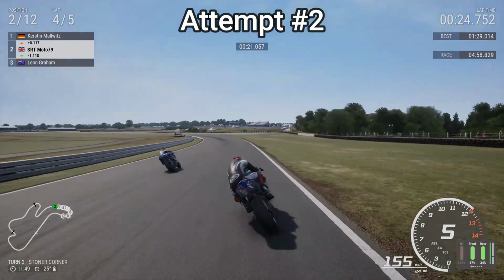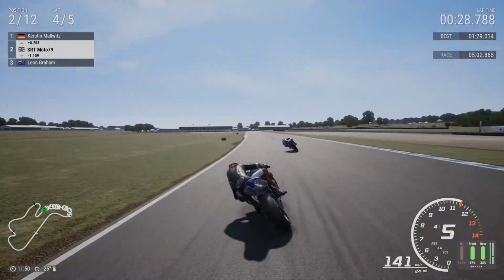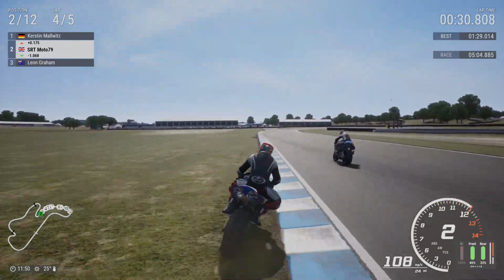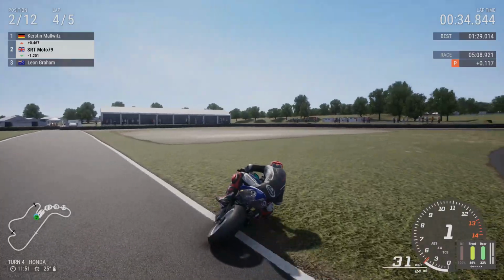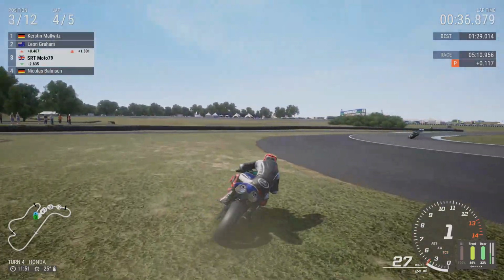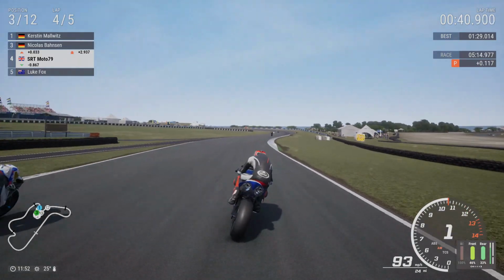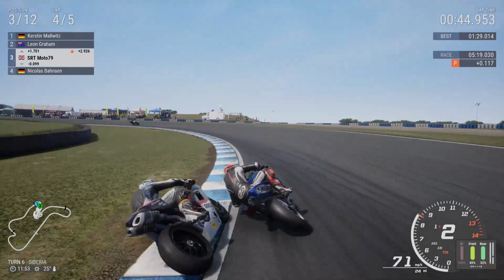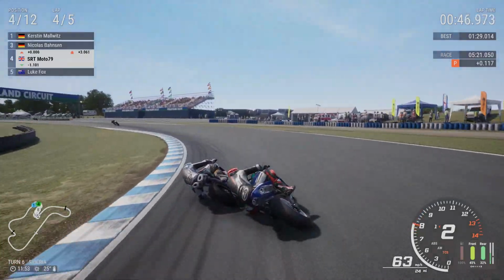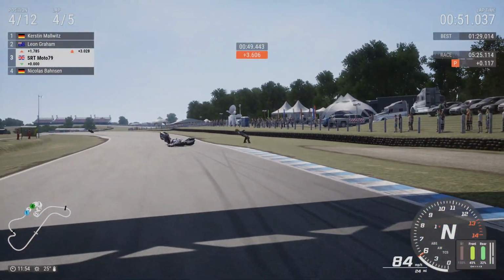Attempt number 2, through Stoner's into the Honda hairpin or Honda corner, it's a 180 degree corner, and I run wide on the grass. I think, well, they're not too far up the road, I might be alright, might be able to get it done. Bit of banging and barging with the AI. I just let the pressure off the stick a little bit too much and ran wide onto the grass, and I'm off.